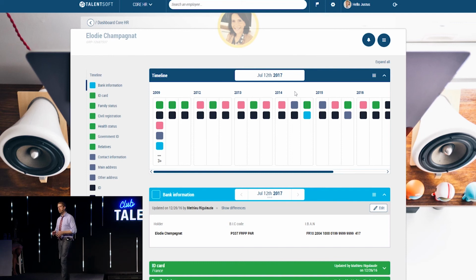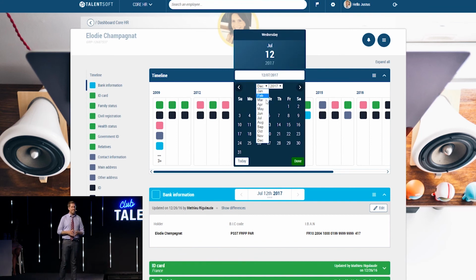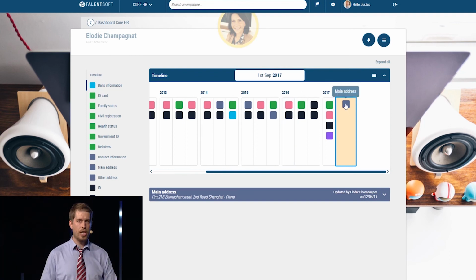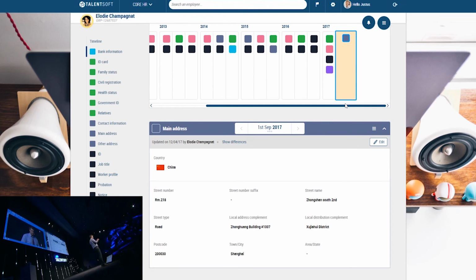But the timeline goes even further than that. Remember, we spoke about an event in the future. So now we can travel towards the future, to the 1st of September, and we can see that someone has already made a change in the solution. When I click on this change, I can see what was changed, of course. And here I see that Elodie already updated her information.